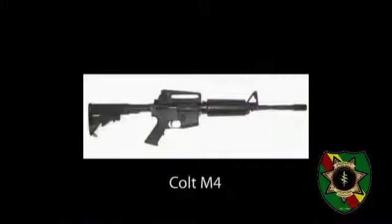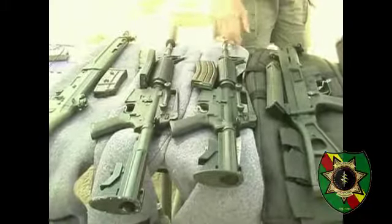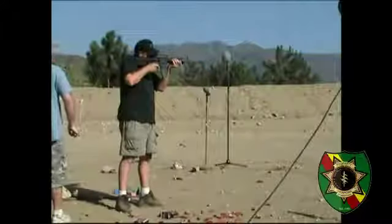This is a Colt M4. Same caliber, they look remarkably similar, shorter barrel, telescoping stock, removable flat top as this one has, and it's pretty much standard issue for the U.S. military. Action.